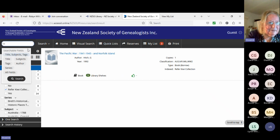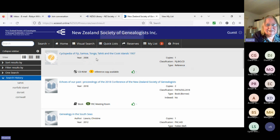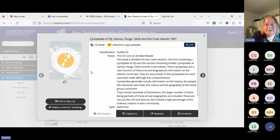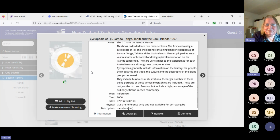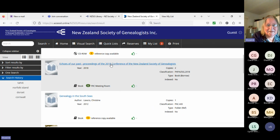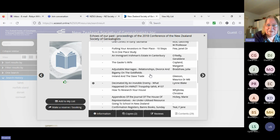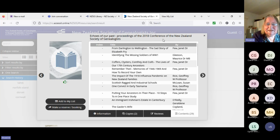And I just thought for fun, I'd see if we've got anything in Tahiti. It says we've got 9 resources: Encyclopedia of Fiji, Samoa, Tahiti, and the Cook Islands, as at 1907. So if you're wanting to know more about that, there was obviously a lecture on, here it is here, Decimated by an Invisible Enemy, what happened on HMNZT troop ship Tahiti, and that was a lecture by Lynn Blake, and it's written up in the proceedings of the 2018 conference.